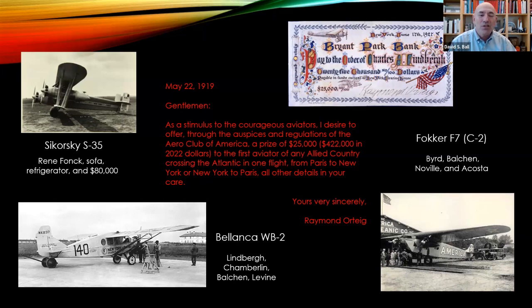But in the Sikorsky case, he was overweight by about 2 tons, about 4,000 pounds. And part of the reason that they were so overweight is the pilot insisted that he wanted to bring a sofa with him and a refrigerator. So he did that, and the plane crashes, and that's the end of that. But to give you a sense, I mean, $25,000 is the equivalent of $422,000 in 2022 dollars. Well, the airplane that this guy wrecked because he wanted to bring a refrigerator and a sofa cost $80,000. It was far more than the prize money. So that was a substantial setback for Sikorsky.